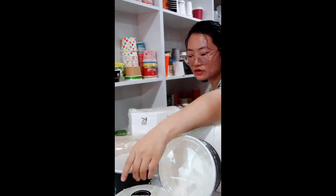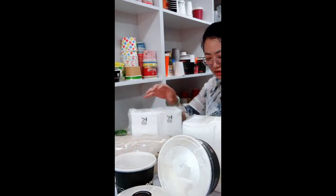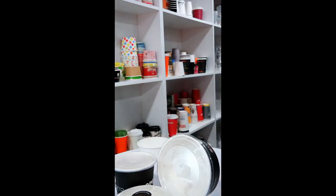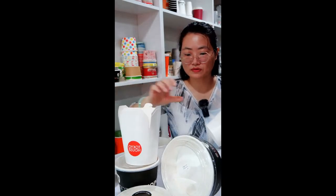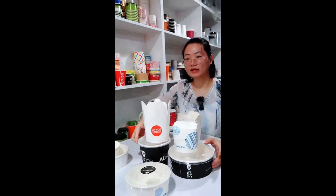About the knife, we also have this pasta fat knife. We also have this noodle takeaway box. We also call this the white takeaway box.